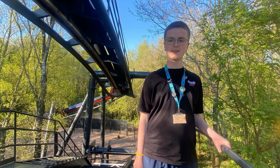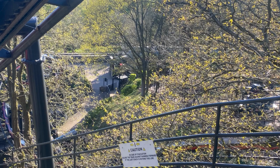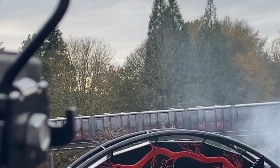Here's a picture of me in the John Wardley position at the top of the lift hill. And here's a look at the wind measurement thing on the top that measures whether the ride can operate and how windy it is. Again, as I said, here's a nice look down towards the ride entrance. And that's a nice video I took down towards the lift hill.